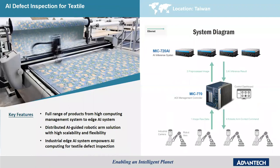This AI defect inspection is for test tire, and you can see we can help the customer to use an AI robot arm to do the video grab. This scenario is a little bit different compared to our original concept about AI inspection. We always considered grabbing video from the camera and directly putting it into AI computing. No, in this scenario, we make it like a distributed AI computing diagram. You can see all the images will go to MIC770 directly, and the MIC770 will optimize the AI photos from different robot arms.